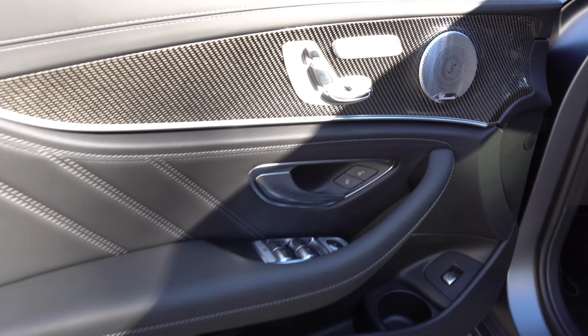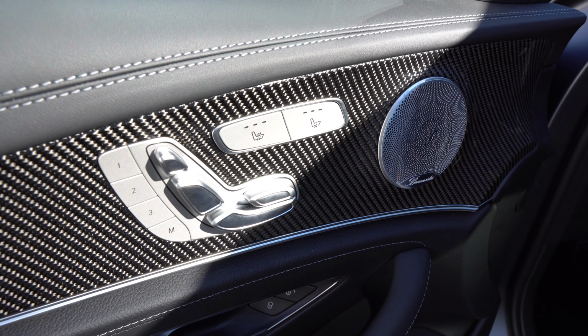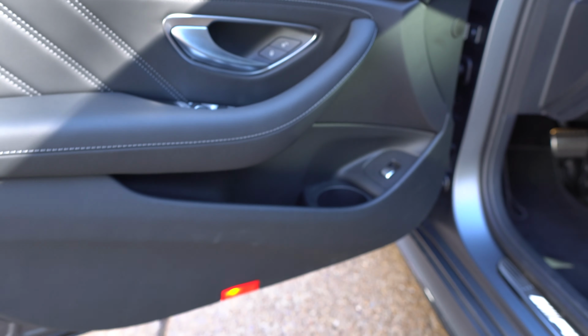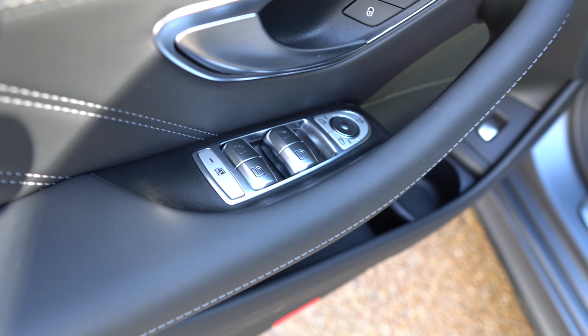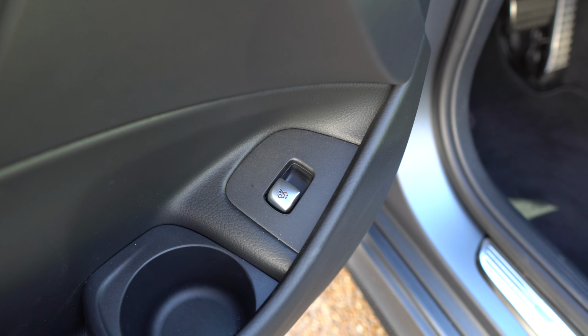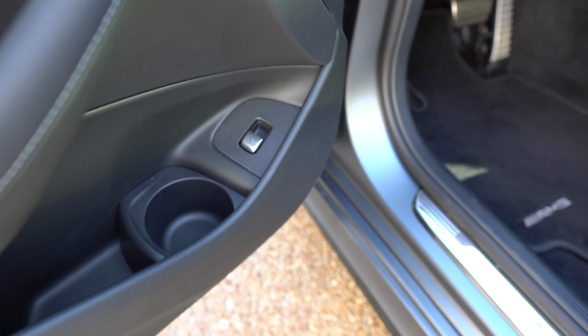Carbon fiber interior package on this, so of course it's going to be different. Your heated and ventilated seats are indicated there. We do have heated seats on the E, just in a different spot. Window controls, mirror adjustments tucked away there. And you got your trunk close and open button through there.